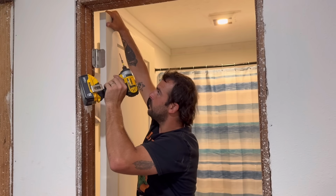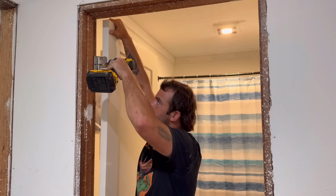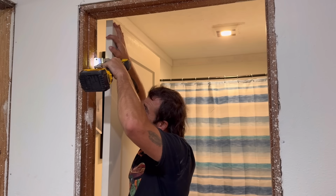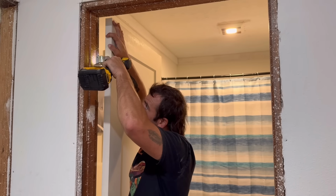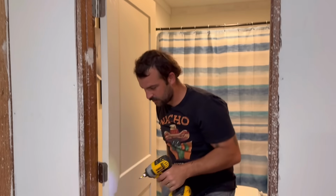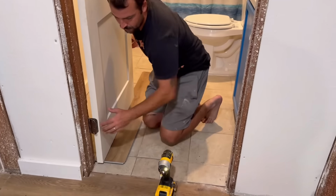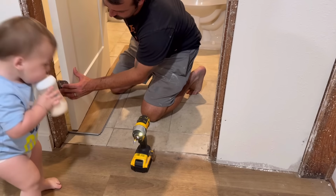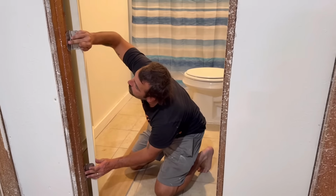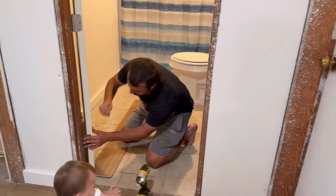Okay. Just leave the door right here. Put in our screw. There's our first one. Now let's adjust down to the bottom, and hopefully the middle will just fall perfectly. Let's see how that middle looks. Gotta come out a little bit. Okay, right there. Everything should be perfectly aligned right here.